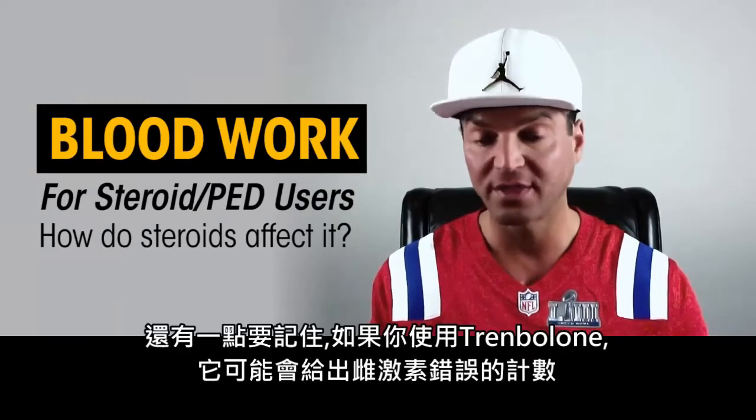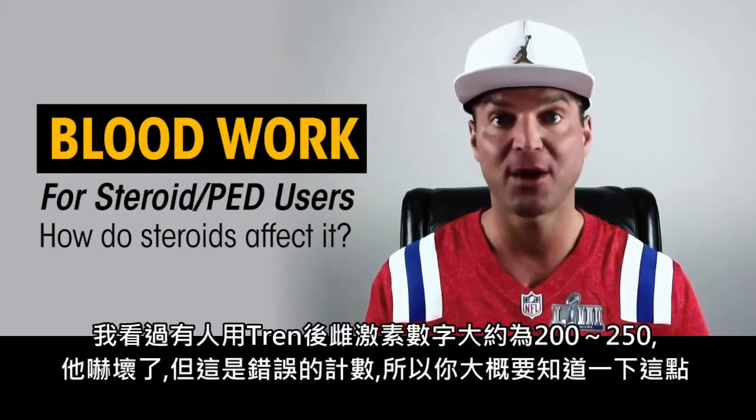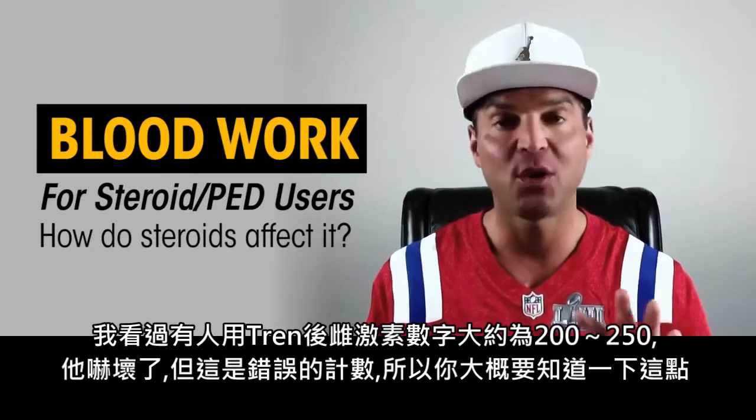And also, one thing to keep in mind, if you're using trenbolone, it can give false readings on estrogen. I've seen people run Tren, come back with estrogen readings of like 200, 250, and just totally freak out. But it's a false reading. So you've got to be aware of this.